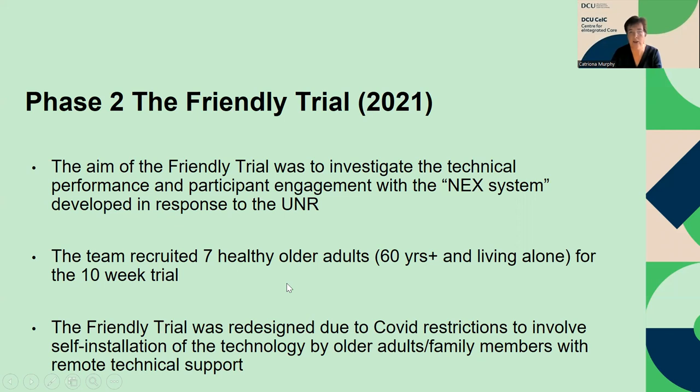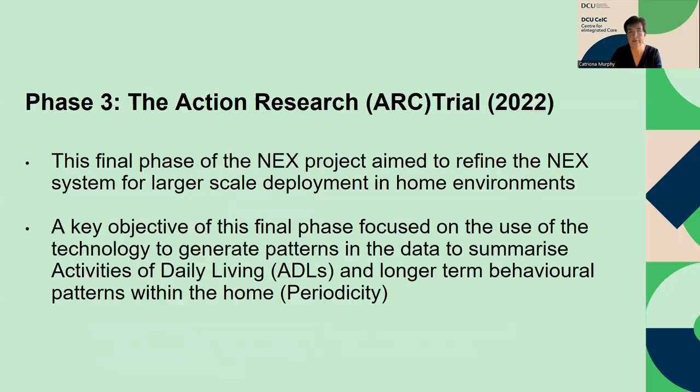And the friendly trial was redesigned due to COVID restrictions to involve self-installation of the technology. Because at that point we couldn't actually go into people's homes, so people were required to install the technology either themselves or family members or somebody in their bubble, and we provided remote technical support for that. So that was phase 2, and then phase 3.